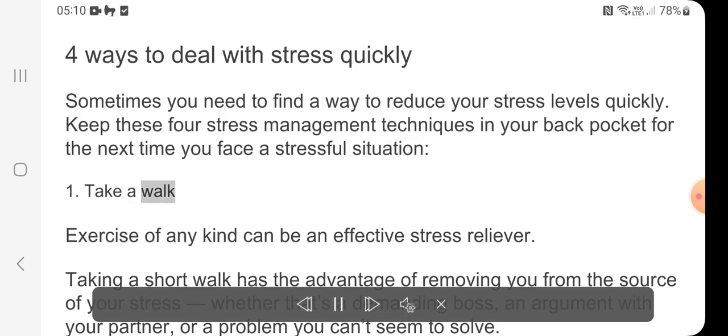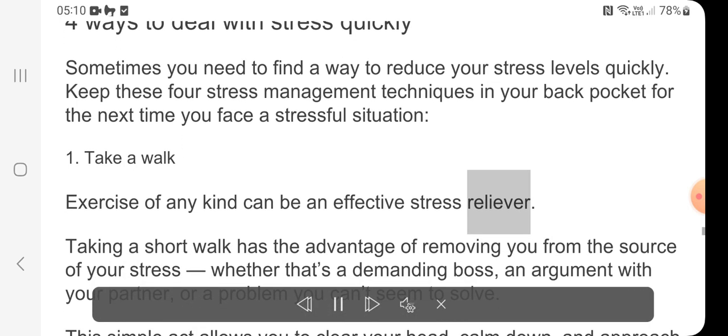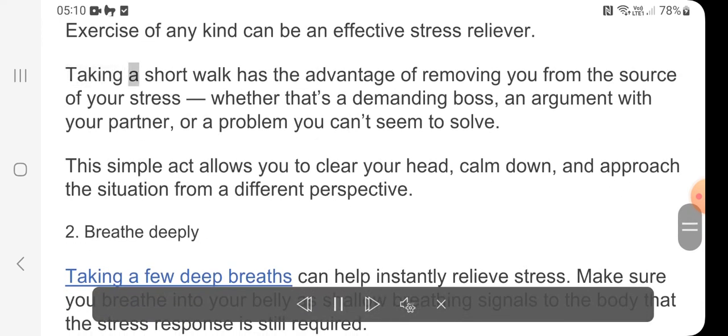1. Take a walk. Exercise of any kind can be an effective stress reliever. Taking a short walk has the advantage of removing you from the source of your stress, whether that's a demanding boss, an argument with your partner, or a problem you can't seem to solve. This simple act allows you to clear your head, calm down, and approach the situation from a different perspective.